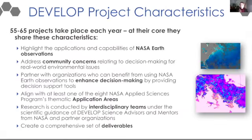Now, each Develop project takes 10 weeks, and there's about 60 of them per year. They all integrate NASA Earth observations and are directed towards community concerns about environmental issues. So it is a real applied science problem that the team works on from start to finish. They are hoping to enhance decision-making using NASA Earth observations. It's centered in one of those 8 application areas, and it's completed by interdisciplinary teams of 4 participants from all different skill levels and backgrounds, from different locations around America, or even international students.